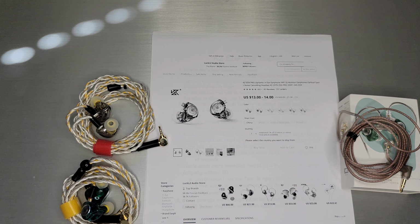Welcome back. Today we're going to talk about KZ's EDX Pro. So the EDX Pro is a follow-on to last year's, I'll call it a hit. It was a very popular EDX. It came out at $6 or $7 US, and they sold tons of them simply because of that price.